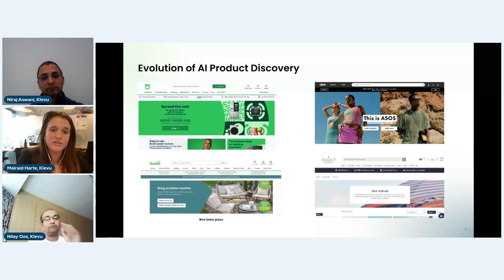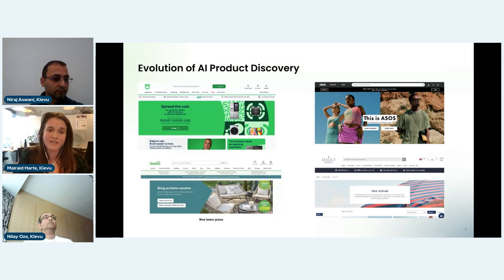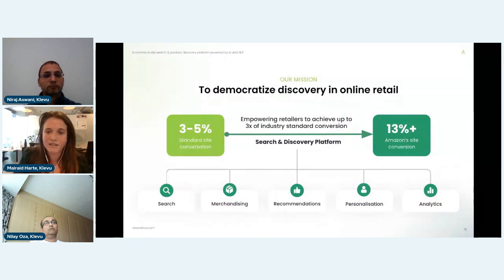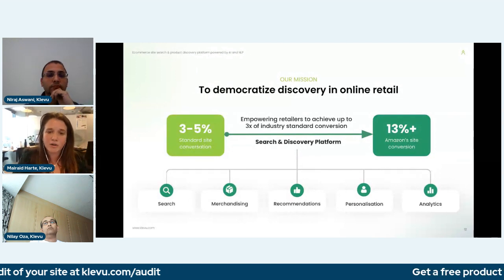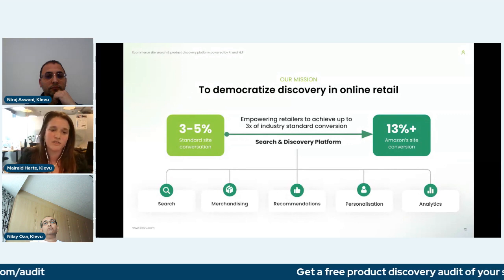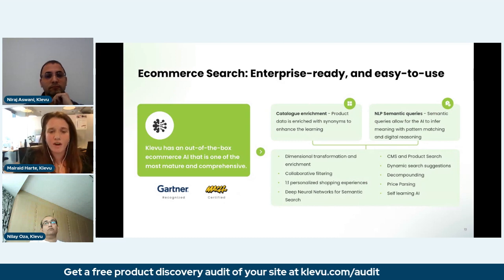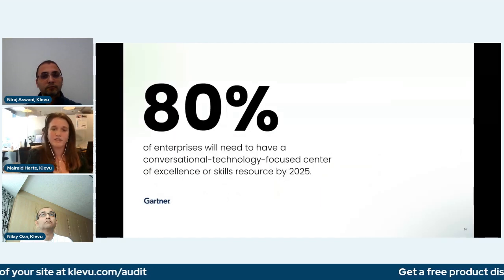Here you can see AO, Dunelm, ASOS, and Sea Salt all have very prominent search bars. So more and more retailers are promoting it as the primary user journey. However, it's very important that there's something intelligent in place in order to deliver relevant results. Here at Klevu, we want to democratize discovery in online retail and not have it limited to the tech giants and the elite few. We want to empower retailers to achieve up to 3 times industry conversion. We have a number of different features from catalog enrichment, advanced natural language processing to really understand the intent of the shopper and deliver highly relevant results.